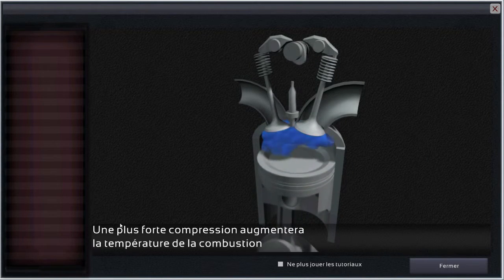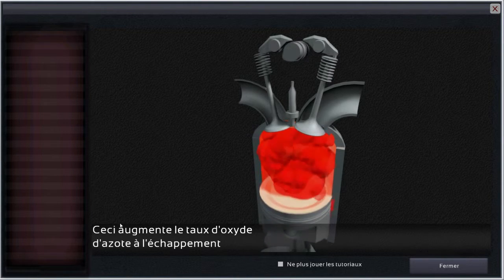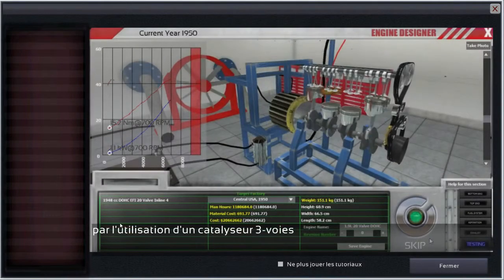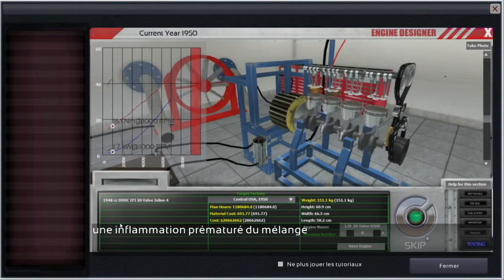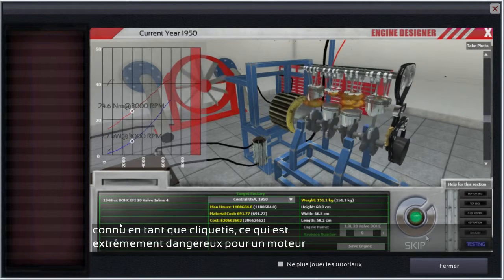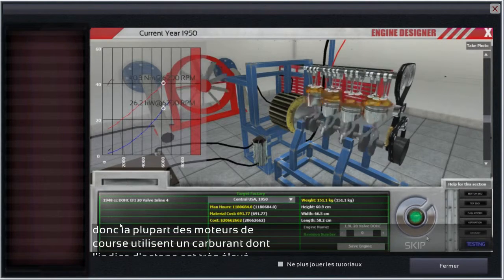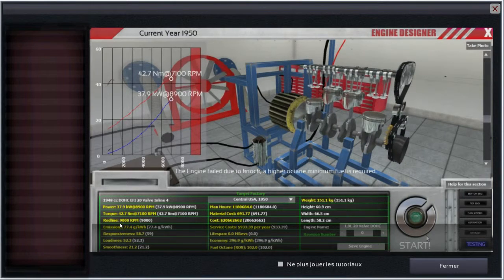Higher compression will cause a hotter burn of the fuel-air mixture. This increases the engine's output of harmful nitrogen oxides, NOx, although the effect can be counteracted by the use of a three-way catalytic converter. The hotter temperatures can also cause premature ignition of the fuel-air mixture. This is known as knocking and can be very damaging and destructive to the engine. Higher octane fuels are more resistant to knocking, thus many highly tuned engines require premium fuels with high octane ratings.